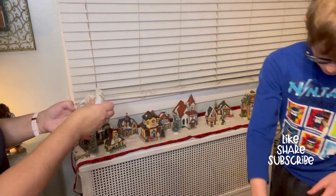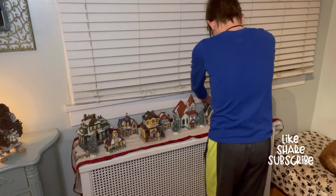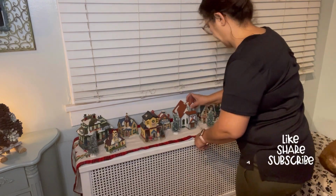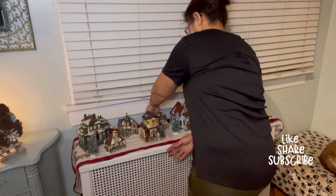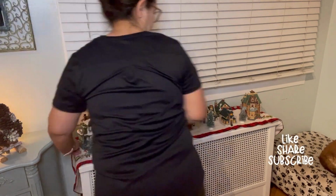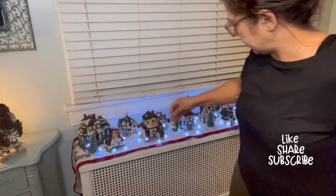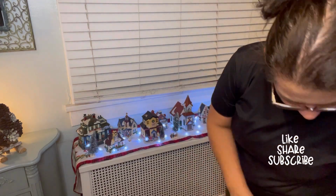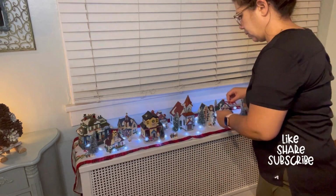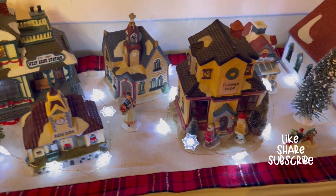Here you see Matthew putting up the Christmas village that we have collected throughout many years. I don't have an eye for decoration. I cannot inspire you to decorate. At least I think so. That's not my strength. But during Christmas, I do try my best, and every year I always collect a little bit more. I love going shopping after Christmas.